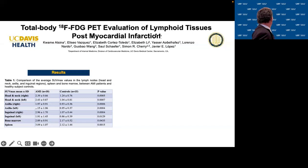And so Dr. Racina, our fellow who was doing this, looked at several organs, because again, we thought it was inflammation. So we look at what we think are the inflammatory organs, the organs in your body that are responsible. And we were surprised about how many lymph nodes in people's bodies light up after a heart attack. So he actually characterized all the lymph nodes. So he has here head and neck lymph nodes on the right, head and neck lymph nodes on the left, the axilla right and left, the inguinal, which is the ones in the groin. So he looked at all the different lymph nodes, and then he looked at the bone marrow and the spleen.